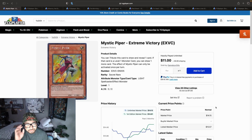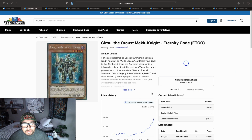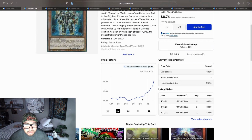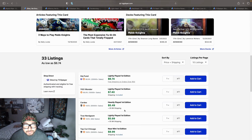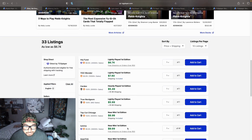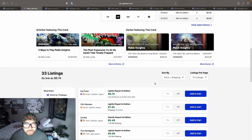Gearsuit the Orcus Mech Knight is the next card we're going to be talking about. This card, specifically the Secret Rare, is going up in price. It had a low price point of around $6.40 back in the beginning of March, and is now heading up. We have one copy at $6.74 right there, $7.40. But after that, they start reaching that $9 price point on the first page and heading up to that $10 price point as well. Only 33 listings on the market.